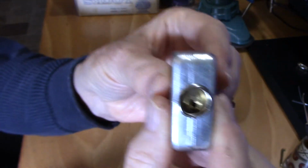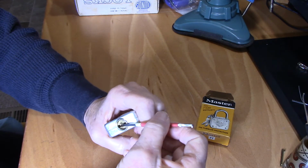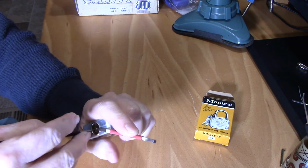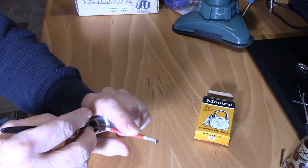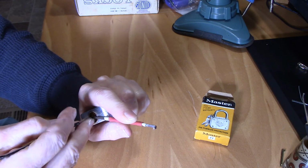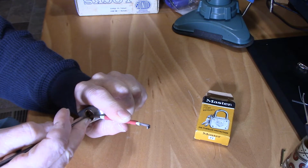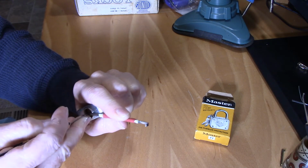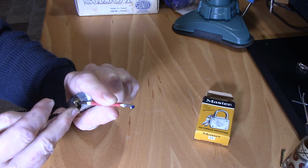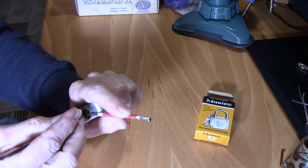Okay, here's the keyway. Let's see if we can get it open. Sometimes it'll pop right open and sometimes it takes a while. So, I mean, it's not like I've picked this a ton either, but okay, I don't know, I might have the wrong pick for this. We'll see. We'll click there. 4, 3. Another little click in the back.